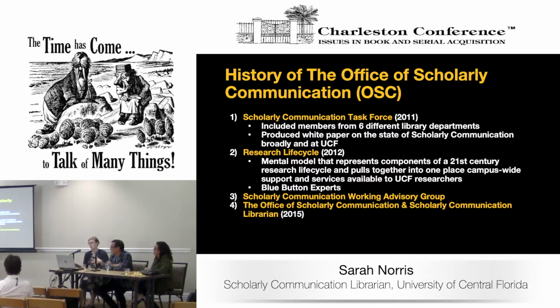From that white paper, they created a mental model. Has anybody here heard of our research life cycle? Quite a few of you. So the research life cycle came out of this task force, and it's just really a graphic visual representation of how researchers at UCF can get support from not only the library, but other units on campus. So it's a really good way for them to put that in context of the research life cycle.